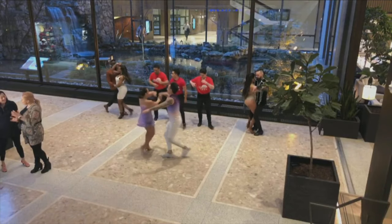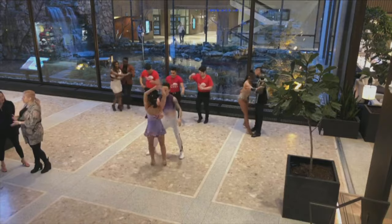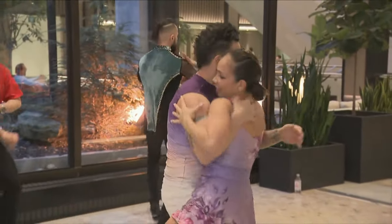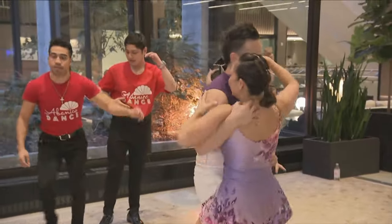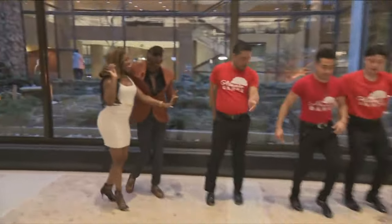If you're into dancing, come and check us out. We have workshops of all levels. We have beginner, intermediate, advanced. So any level dancer can come and attend and try it out and really enjoy it. And like I said, even if you're not a dancer, come out for the shows. It's going to be a lot of fun. It's going to be a party.